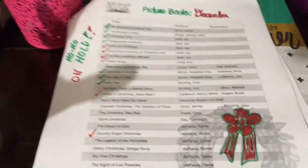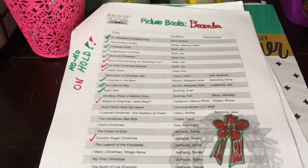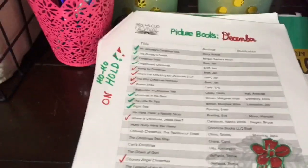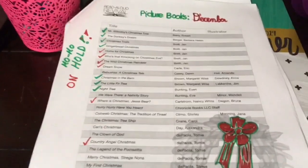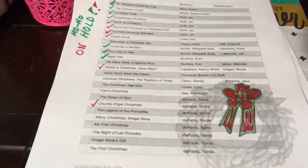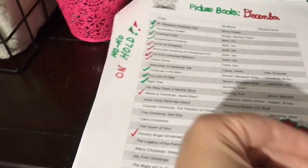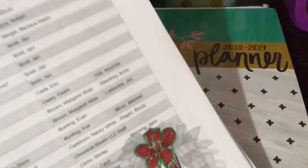I try not to get too many books from the same genre, especially during the holidays, because that wouldn't be very nice. There's so many people in my community that probably want to get books on Christmas or the holidays. So I try to get no more than 6 books at a time. We read them throughout the month, return them, and then go and get the next 6 books, if they're available, of course. It's a lot of fun. The kids really enjoy reading books that are themed for that month.